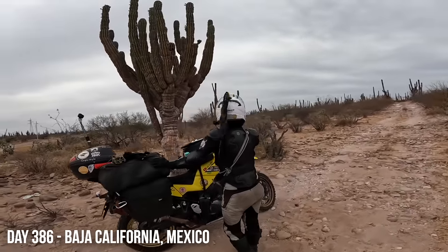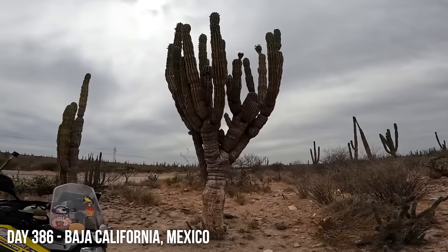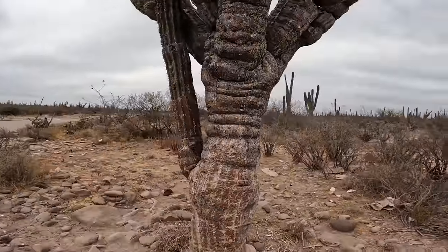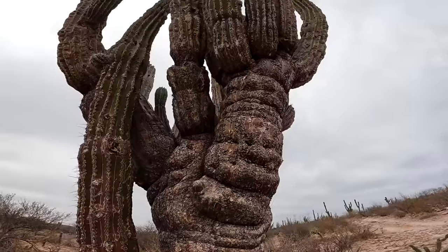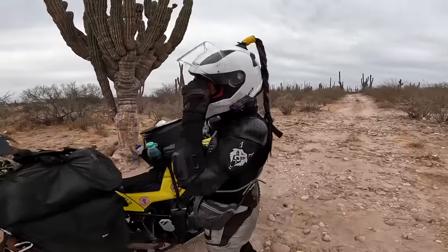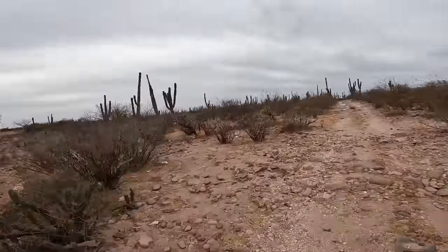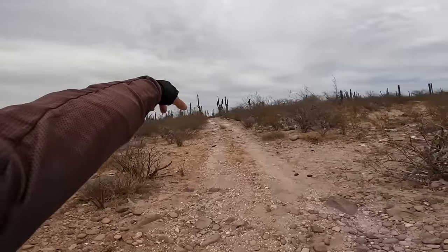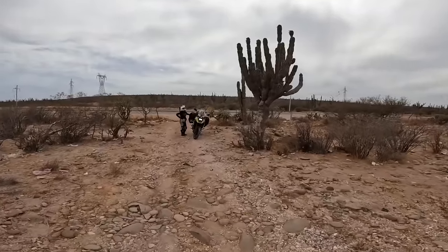Just stopped you on the side of the road because look, this has got to be one of the biggest cactuses I have ever seen. Look at this, it's so absolutely massive. Look at the size of this trunk. Wow, it's like a tree, it's like a cactus forest here. That's incredible. It's crazy, hey? Look around. This is just cactuses all along here, all the way around on the sides of this little track. I absolutely love this landscape.